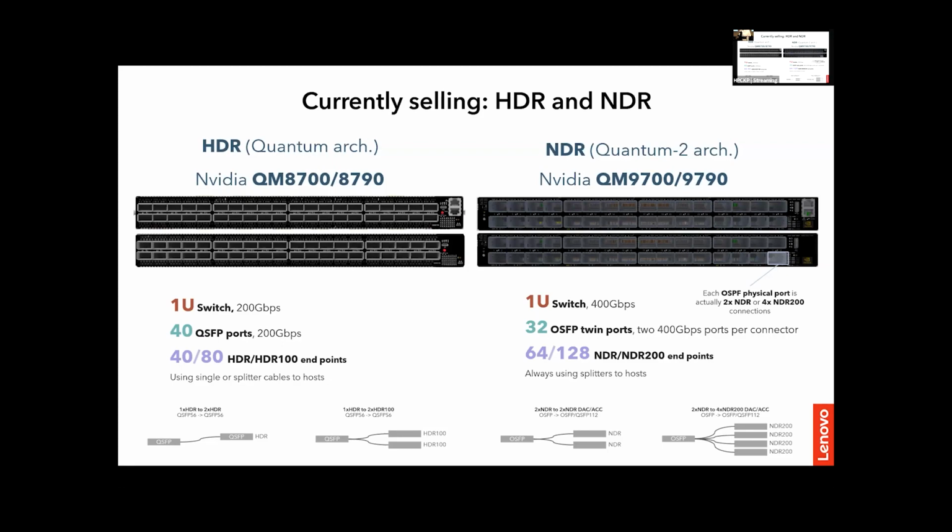Now talking about the features of HDR and NDR, you are already familiar maybe with HDR. Each InfiniBand switch has 40 QSFP ports rated at 200 gigabit per second. And with the use of splitter cables, we can divide this bandwidth into 2 and have connections to hosts at 100 gigabit per second. So there is some improvement in latency, but no improvement over EDR at 100 gigabit. But we can connect more hosts to a single switch.